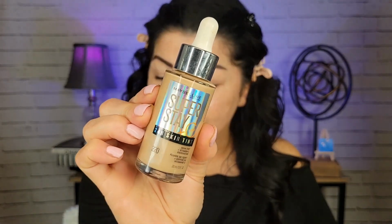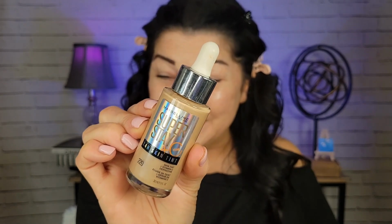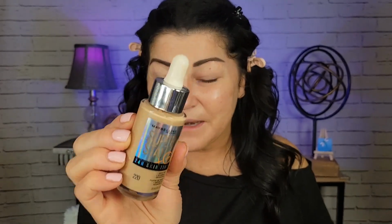Like I said, I've already filmed the first day. That went really well. So the first day, the foundation that we're going to be testing out today, doing a wear test, is this new one by Maybelline. It's called the Super Stay 24-Hour Skin Tint, and I got mine in the shade 220. So you guys, I was just super excited about this because I figured it'd be very similar to the L'Oreal, and this is the True Match Nude.